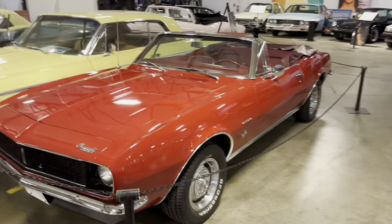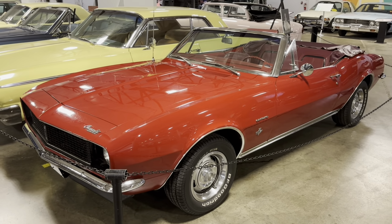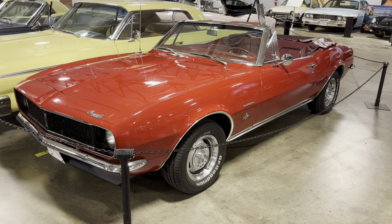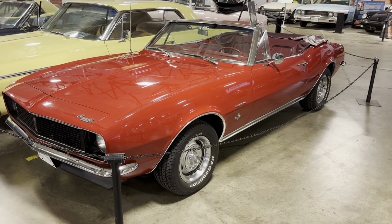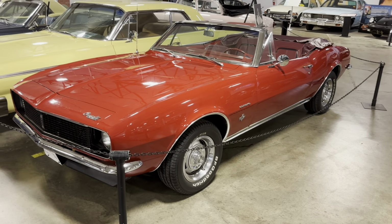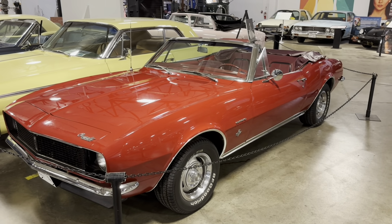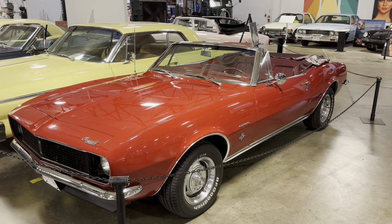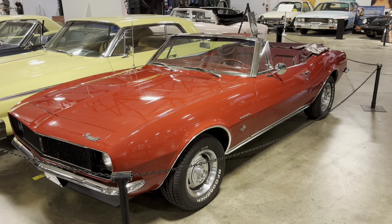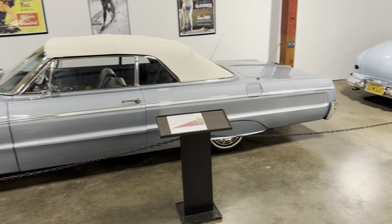A good friend of mine had a 67 Firebird, and they were real similar. Even the Trans Ams that year were all real similar looking. This happens to be a convertible, but his was not a convertible. But yeah, he had a 67 Firebird. I've rode around with that thing quite a few times, man. Had a lot of fun in that thing. The big bad bird. 1964 Impala right there. Look at that thing. Sweet.